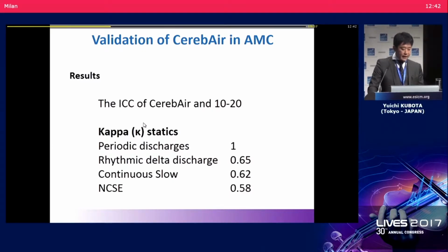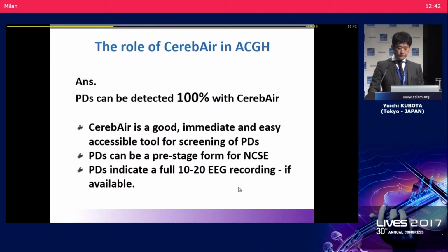The kappa statistics showed a high value in PDs, kappa score 1. The others, RDA, continuous slow, and non-convulsive status epilepticus, are 0.5, 0.65, 0.6 to 0.58 respectively. So our conclusion is PDs can be detected 100% with CerebAir, and CerebAir is a good, immediate, and easily accessible tool for screening of PDs. PD can be a pre-stage form of NCSE, and therefore indicates a full 10-20 EEG recording if available.